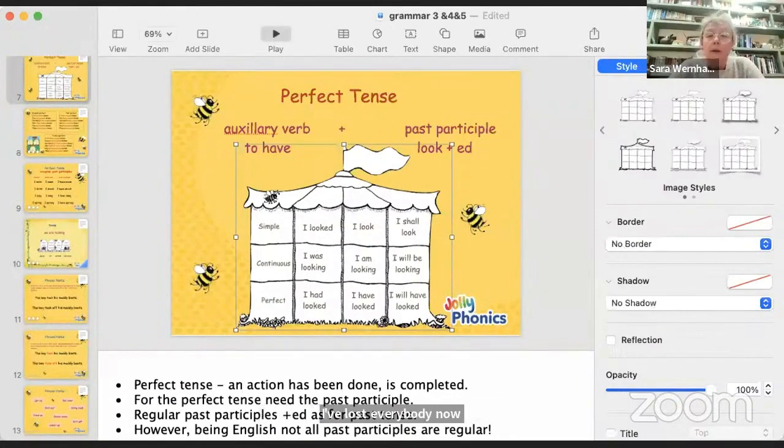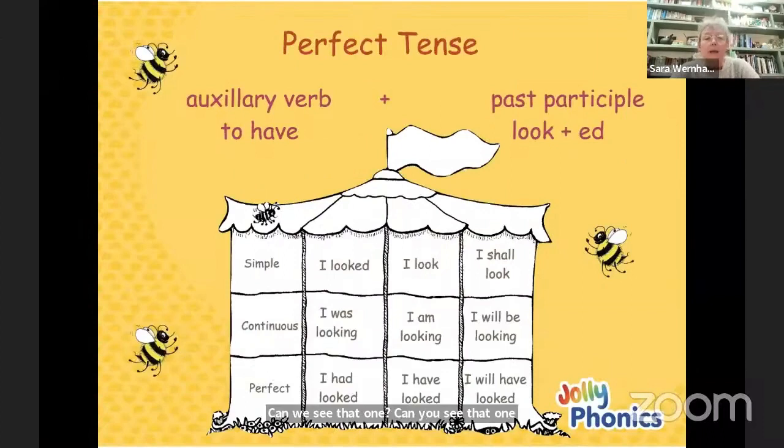Can you see that one? Right. I had looked. So we've got the past of to have, and the past participle, which for regular verbs is made with the ed on the end. For the present, I have looked, which has the present of to have plus the past participle. And I will have looked. Again, it's got the auxiliary for the future, which is will. It has the auxiliary for perfect tense, which is to have, and the regular past participle, which is made by the ed.